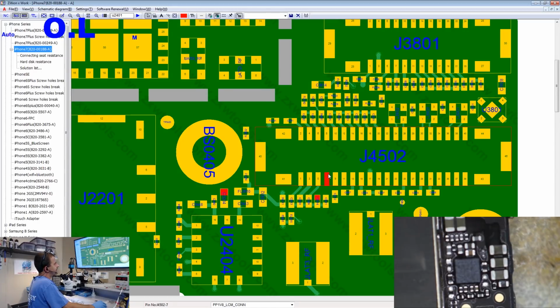We're going to skip that. LCM con. We know we had 1.8 volts, right? Sometimes those 1.8 volt filters, they'll read an ohm or less than an ohm, but they're still bad to the point where you get no image. So we may have to address that filter as well. Let's check it anyways, okay?